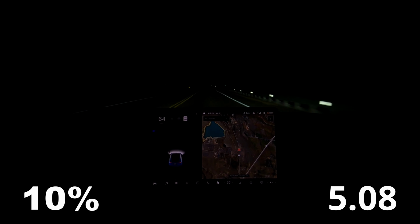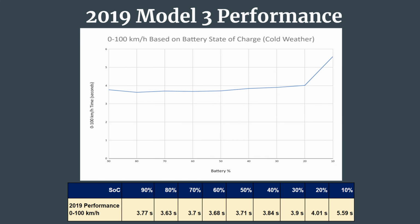Alright, let's take a look at his results quickly before analyzing mine against them, and I strongly recommend that you check out his video for even more details. Okay, so the 2019 performance that Bjorn tested did very well, as you can see. Without the heat pump, it appears that the car's battery stays nice and warm and allows for solid acceleration that really only tapers off significantly below 20% battery.